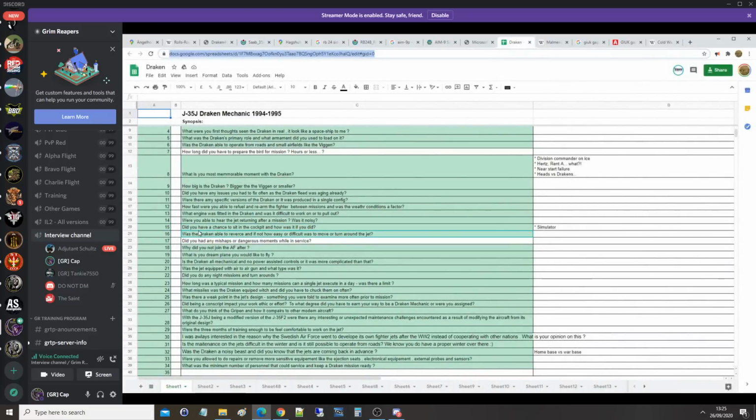Was the Draken able to reverse? And if not, how easy was it to turn the jet? So maneuvering the jet on the ground, however you did that. Any question? Any response? Couldn't reverse. Could do, like I said, with the division commander, he did a fairly tight turn, but it also slipped out because it was ice. Wasn't too difficult to move. Like I said, it's a small thing, so it got around.